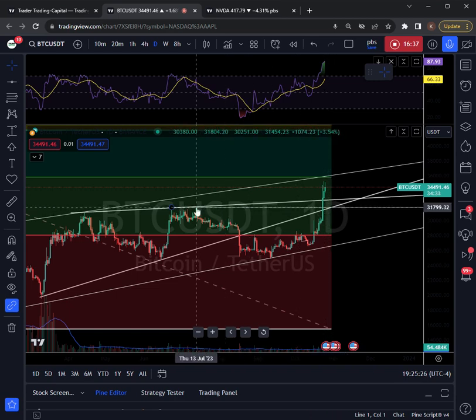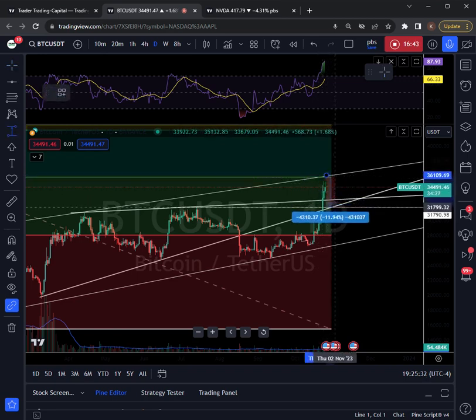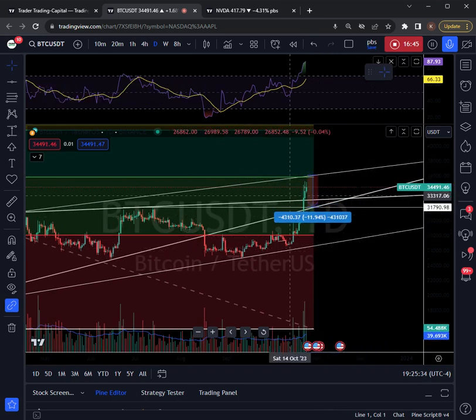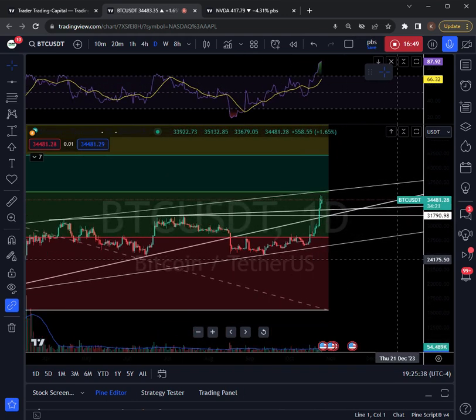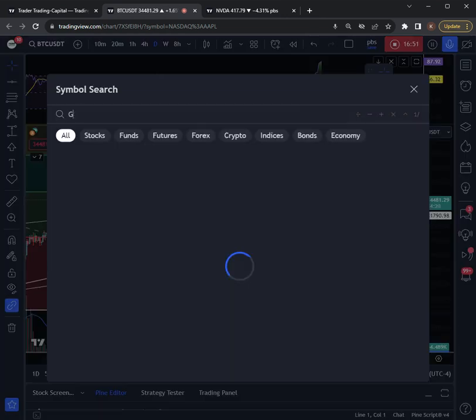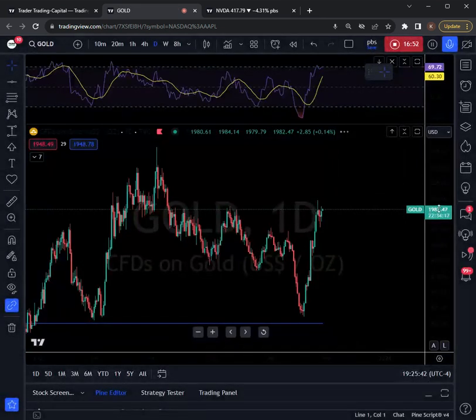This previous high pivot is likely where Bitcoin could retrace to. So if we get a little bit of a blow off move down, you still have potentially an 11%, 12% range that we can catch on the short side of this market. Let's take a look at gold, because gold's also looking interesting.